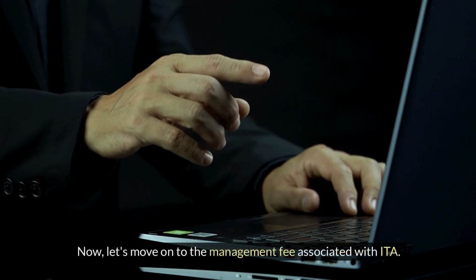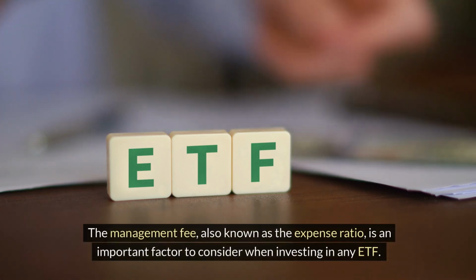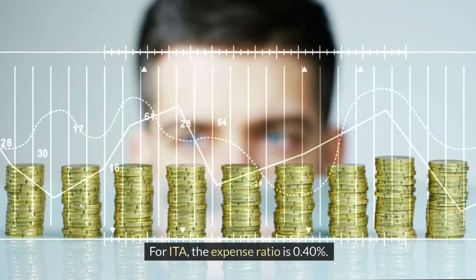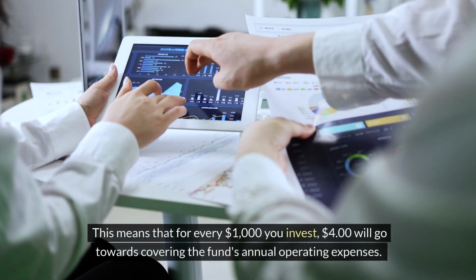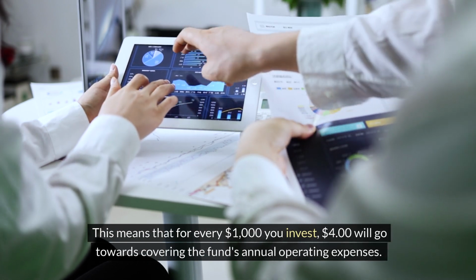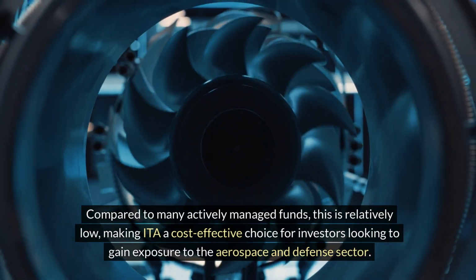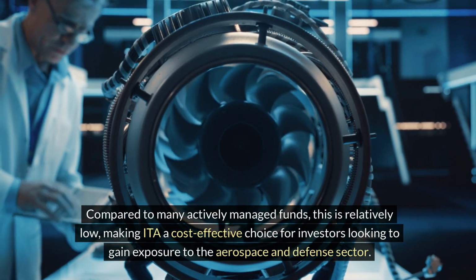Now let's move on to the management fee associated with ITA. The management fee, also known as the expense ratio, is an important factor to consider when investing in any ETF. For ITA, the expense ratio is 40%. This means that for every $1,000 you invest, $400 will go towards covering the fund's annual operating expenses. Compared to many actively managed funds, this is relatively low, making ITA a cost-effective choice for investors looking to gain exposure to the aerospace and defense sector.